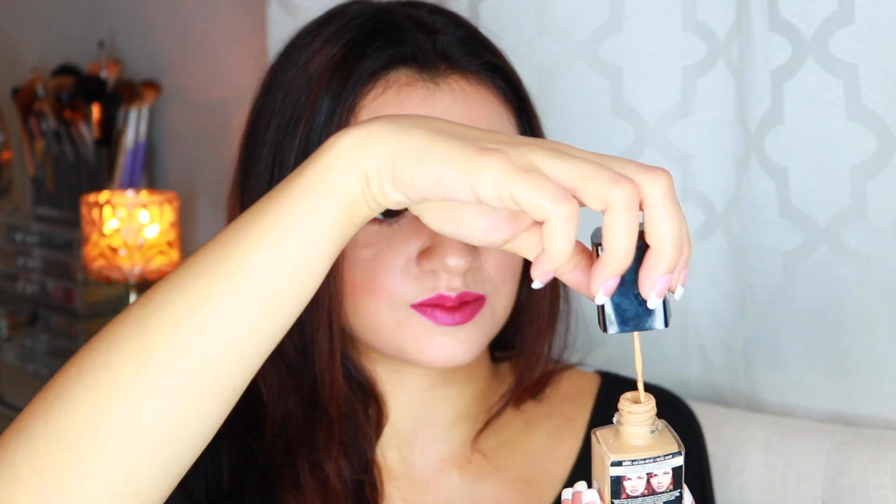And I really like the applicator on this. It does have kind of a spatula, which makes it really easy just to dot on the face. And with both of these foundations, I do like to use a beauty blender, but you could totally use a brush if you wanted more of a full coverage look.